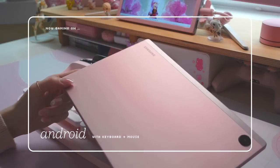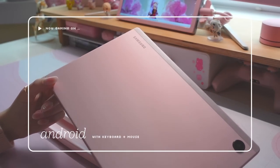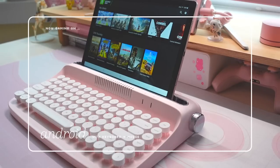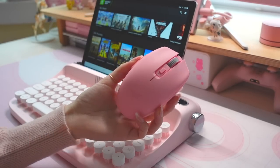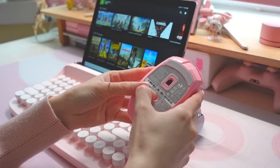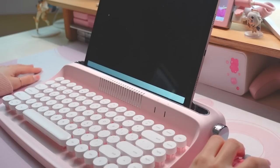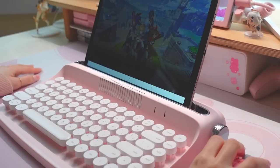So I'd like to say that I have a lot of experience trying to game on things that aren't necessarily meant for proper PC gaming. I've only rejoined the PC gaming crew in March of last year when I built my first PC, but before then I was always trying to find ways to play games on my Mac, my phone, or an iPad if the game in question wasn't available on one of my handheld consoles, or a PS4.